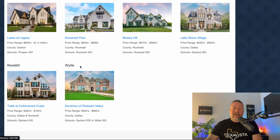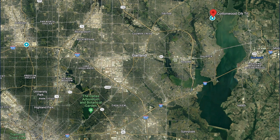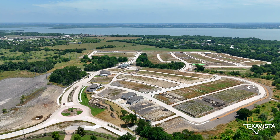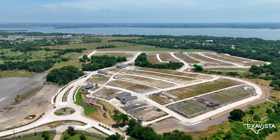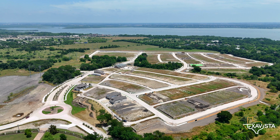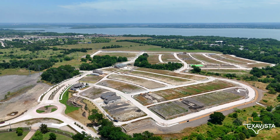So the new one in Rowlett is Trails at Cottonwood Creek down here. And this is going to be going on for a couple of years now. It's right by the lake. It's just north of Lakeshore Village in Rowlett. And it's going to be a master plan community: pool, clubhouse, dog park, splash pad for kids, trails throughout the whole neighborhood, about 800 homes. Trails of Cottonwood Creek, that's in pre-sale pricing.